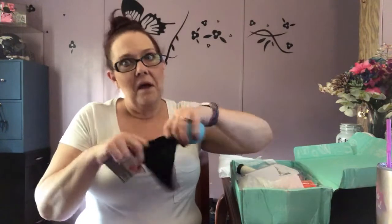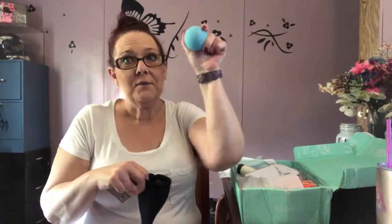But I'll give this a try, but I'm afraid it's only going to be on the bottom of my feet, because I bruise way too easy. As a matter of fact, yeah, there's a bruise there. Can you see that little bruise right there? Yeah, my magic ball just did that to me. All right, let's get on to the next thing.